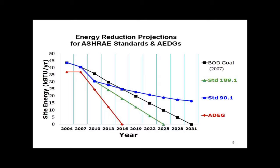They're targeting 2025, roughly, to be a net zero energy building. The board of directors, the black line, wanted to get there by 2031. Your blue line is standard 90.1, which doesn't target getting there yet, except it's improving. And that's kind of the base all these other codes come from.